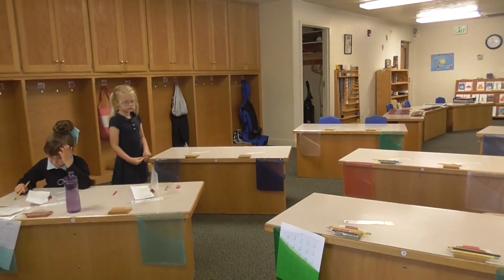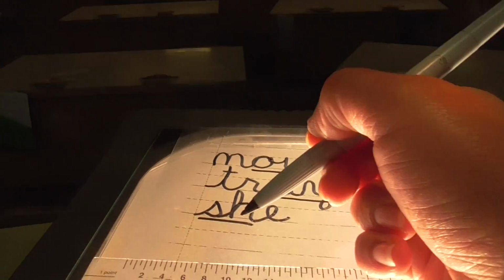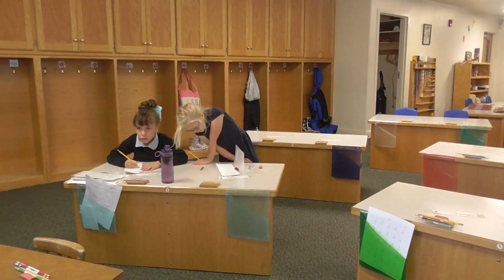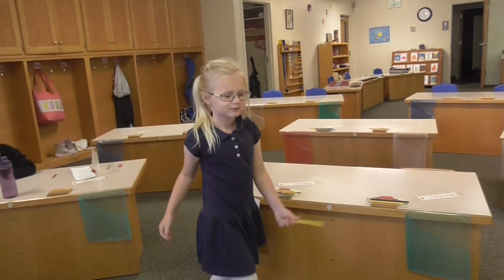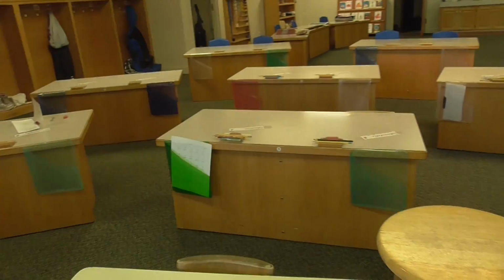Good. Underline your double phonogram, Rosie. Why? Good. Underline your double phonogram, and then what, Emmeline? Underline your E. Good. Why? Because vowel E always uses the name. Oh my goodness, it's another rule. Let's say it.